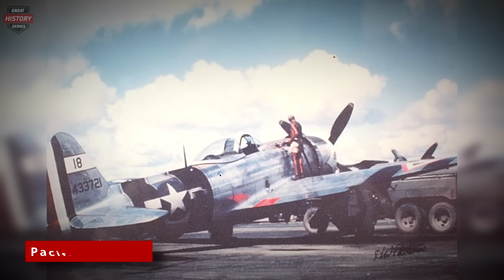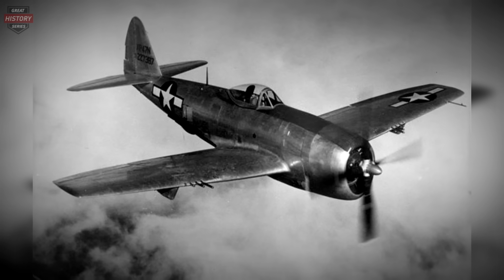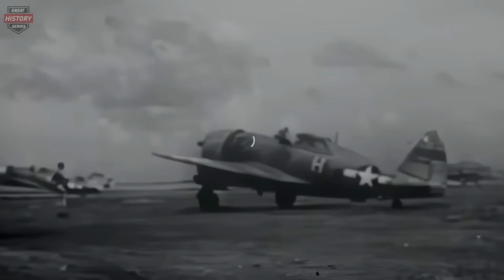Although the P-47 is often associated with the European theater, it was also used in the Pacific. While its range was not as critical in the vast expanse of the Pacific Ocean, the Thunderbolt was employed for ground attack missions and played a role in air-to-air combat against Japanese aircraft.